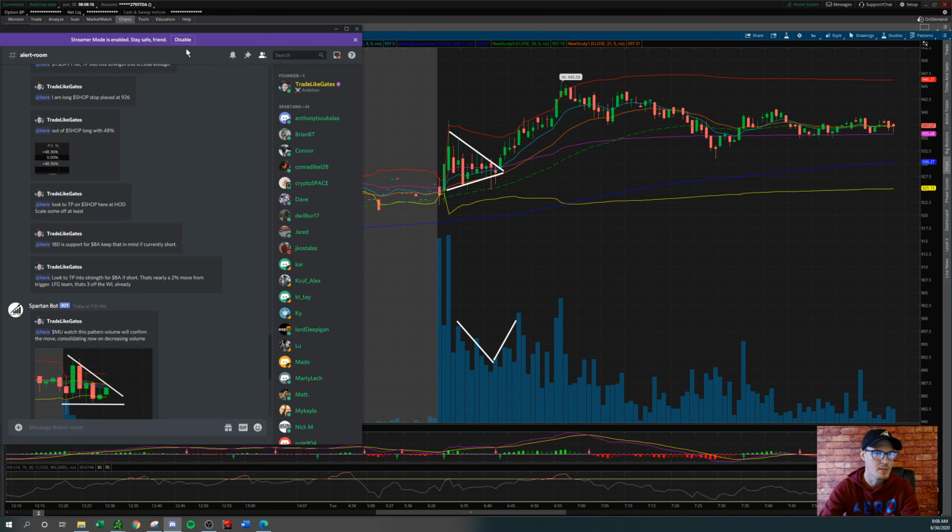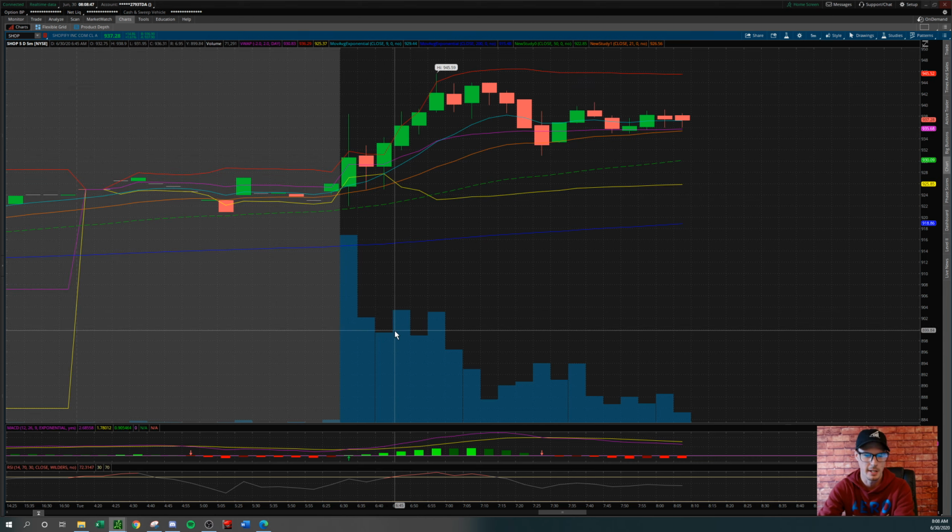At 944, all you see, you don't really see anything. You just kind of see this candle printing higher, but you don't see all of that data. You don't necessarily see this triangle pattern forming on the 1 minute chart time frame. You kind of just see consolidation. The volume is still pretty even, so you don't really see a major increase in volume.